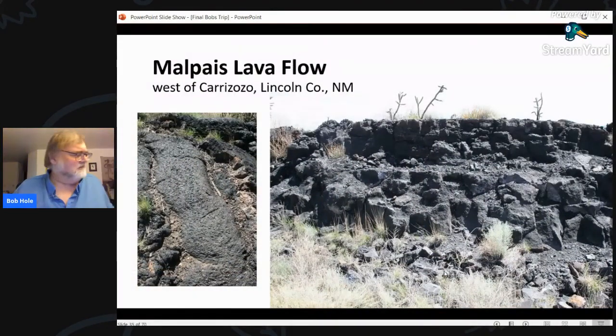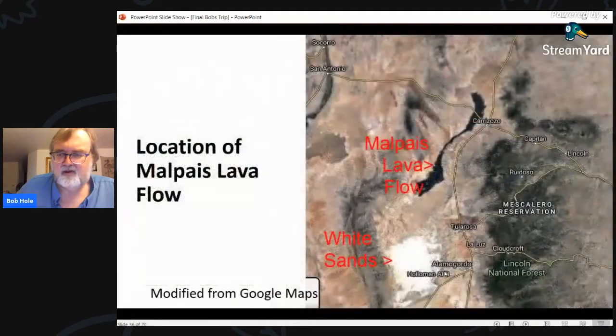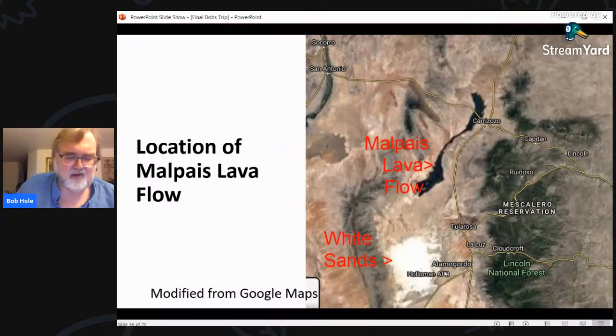Traveled east in New Mexico, and this is the Malpais lava flow. It's west of Carrizozo, north of White Sands National Park. This lava flow is about 5,000 years old, and you can see here the extent of it. Compare that to White Sands there on the map as well. The lava flow is 4 to 6 miles wide, 160 feet thick, covering a total of about 125 square miles. It's one of the youngest, if not the youngest, lava flows in the continental United States.